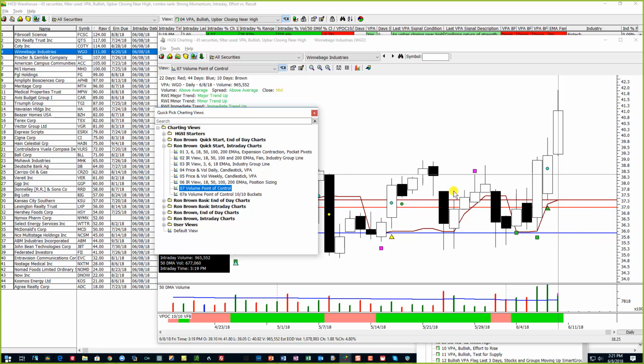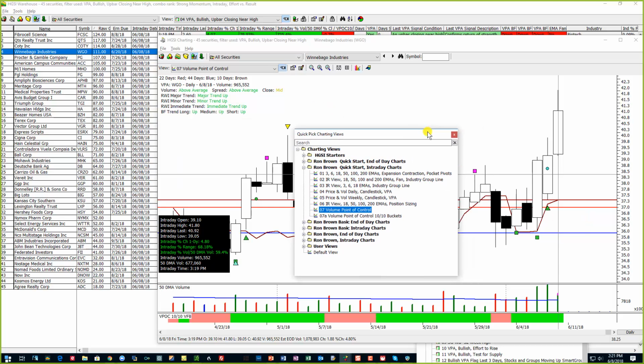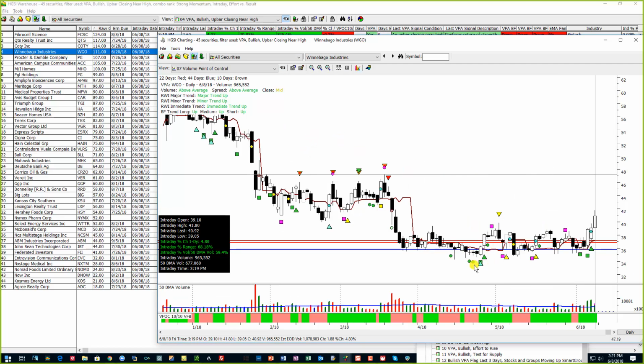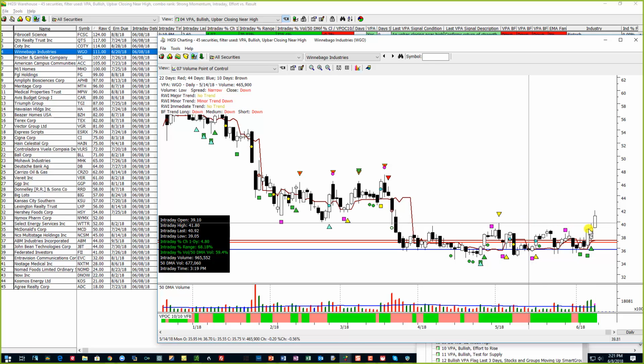You can see that there was a lot of support in this area, even though this has been bouncing around. So when you see areas like this, and let me zoom out, you can see that Winnebago, which not that many months ago was a leading stock, sold off, but there was a lot of accumulation in this stock, and that gives you an opportunity to put a stock in your watch list and hopefully watch it break out. And it looks like it's breaking past all of this resistance back to this point.